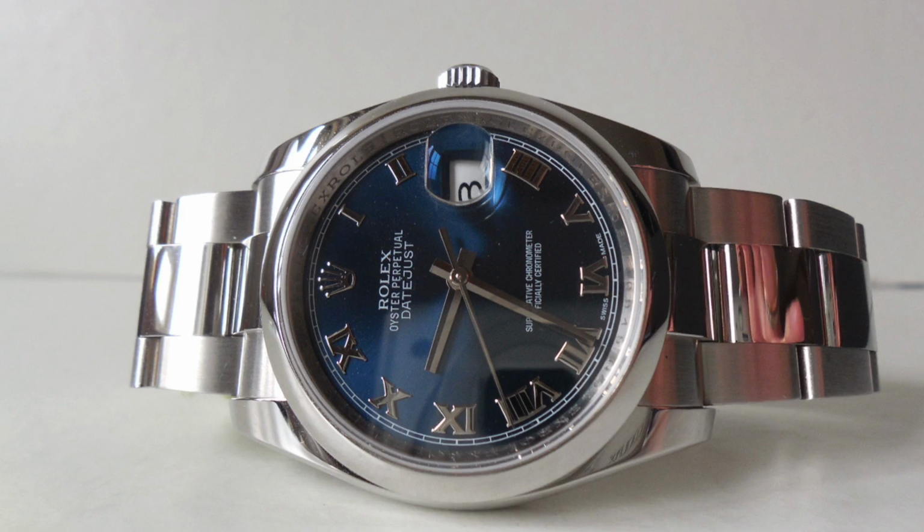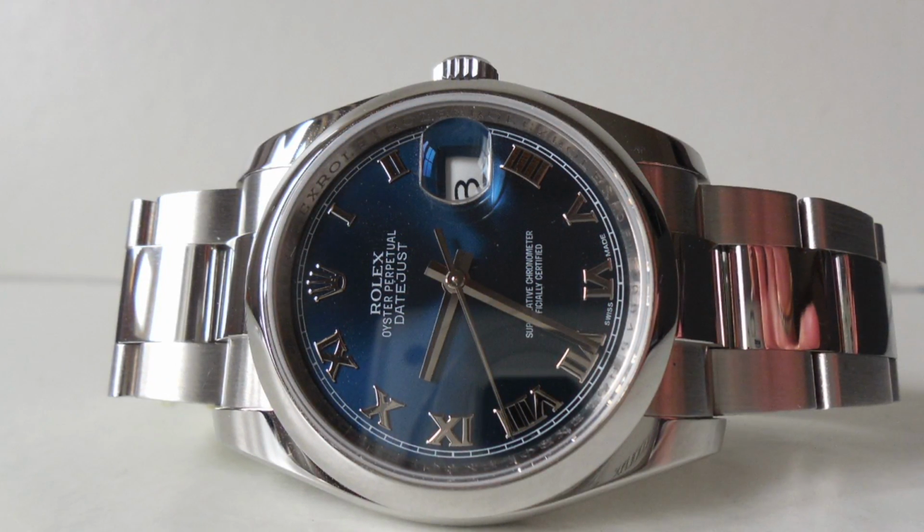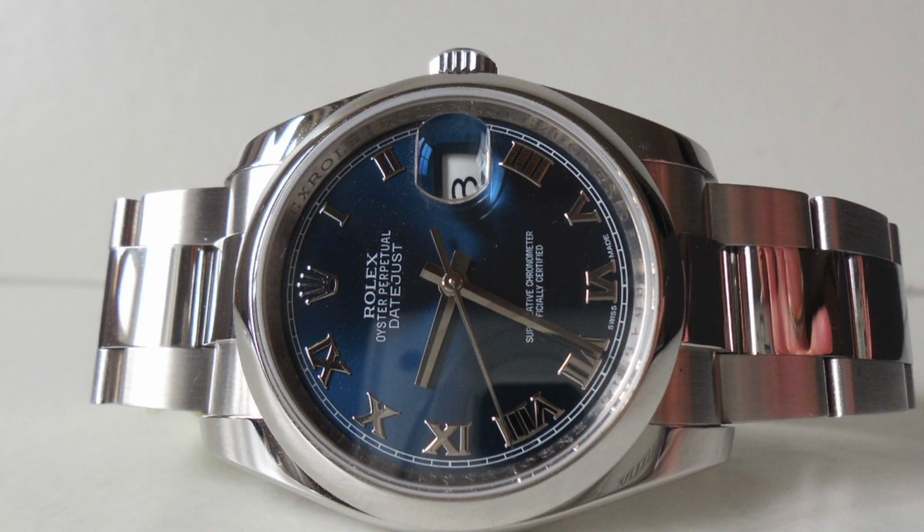And I think the Datejusts were very inspired by that Citizen that I had. The last Datejust I had was the 116200, and in fact I sold that the year before last, to raise funds for my Navitimer. That watch I did manage to review on the channel. The smooth bezel, Romans on the dial, blue. I always went for the blue dials, I just loved them. 36mm, gorgeous, perfect for me. Then I flipped the mid-size.